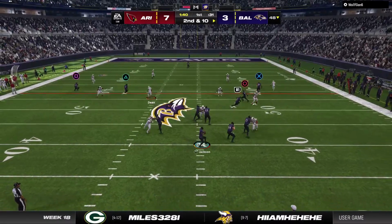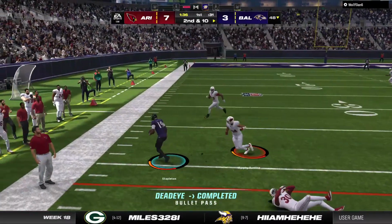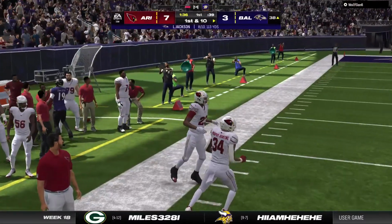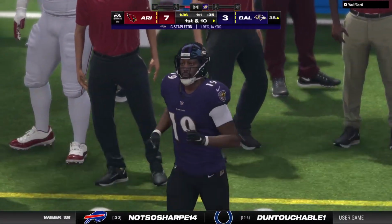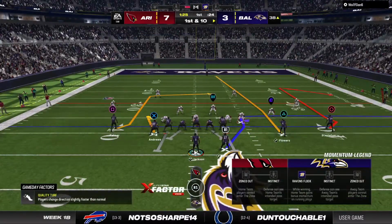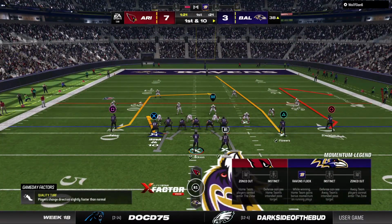From the gun, Jackson. And he's got his man in stride, complete. And he's going to be out of bounds, but not before he takes it inside the 40. So into Cardinal territory now. It's 1st and 10 at the 38.